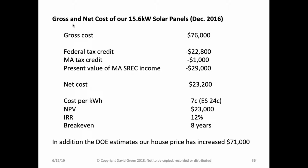Massachusetts gave us a $1,000 tax credit. And then I calculated here the present value, which means the value today, of the Massachusetts SREC income. SREC has now been replaced with a program called SMART, which is a lot easier to administer. Thankfully, SREC was a great deal of effort to administer properly. It actually comes in over 10 years. The income stream is roughly about $3,000 a year for 10 years. And so I calculated here the present value. That means the value today of that income stream over the next 10 years. That's about $29,000. Subtract those all from 76, and you get $23,000 as the net cost of my solar panel array.